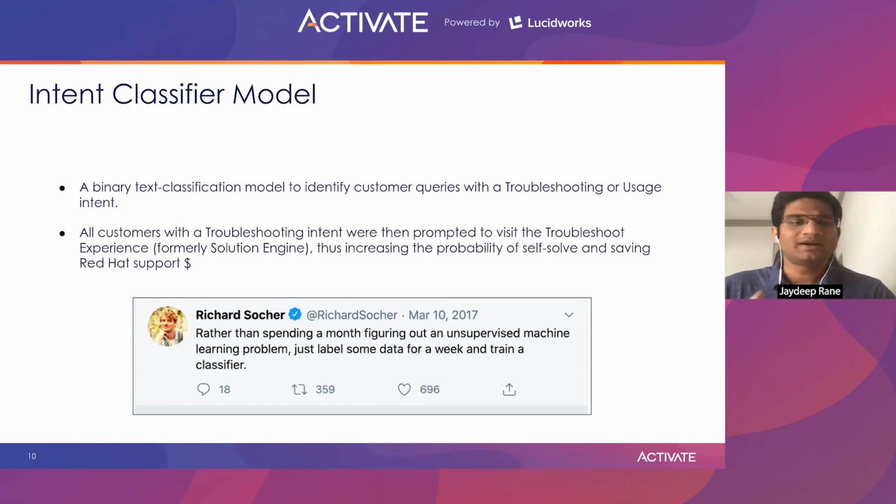Sometimes we are asked, why did we choose supervised learning over unsupervised? It is easy to see how one could have interpreted this as an unsupervised problem and tried to find all the different latent intents with a more granular approach. However, we chose to keep it at a high level, thus making the data labeling easier, and that assured us of a good quality data set. Richard, the then chief data scientist of Salesforce, echoes this sentiment in his tweet. Next slide, please.